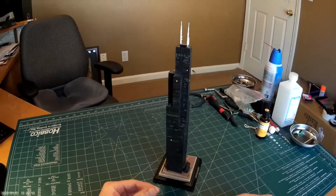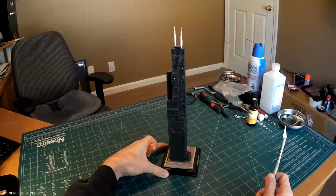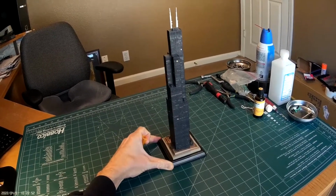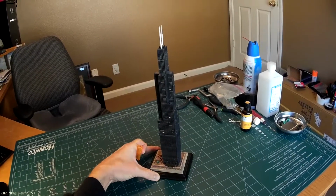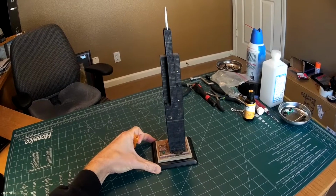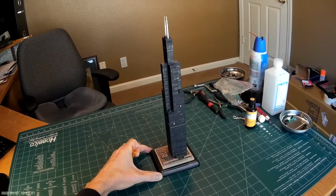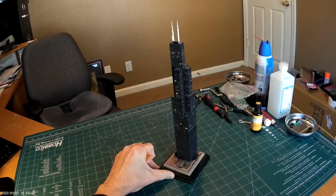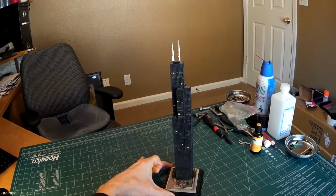I've seen a lot of the pictures of the Sears Tower, but I just think this building, I love this building, and I'm from Chicago. I was born in Chicago. I've been inside this building and to the top, the Skydeck, several times as a kid. I had an opportunity to go back in 2006, I think.